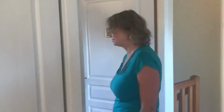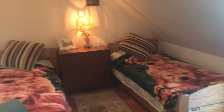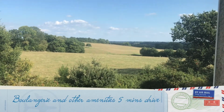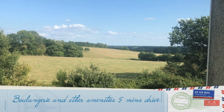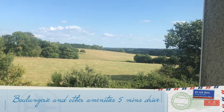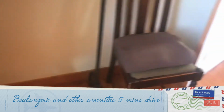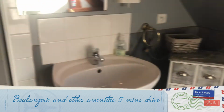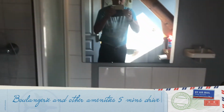And so let's go and have a look in the twin room. View from the window over the gardens. Each garden is fenced and screened, but we'll go and have a look out there in a bit. And there you go, up towards Saint-Dolé is the town you can see in the far distance there. So let's go and have a look in the bathroom. Or should I say shower room, really, more precisely. So there you go.